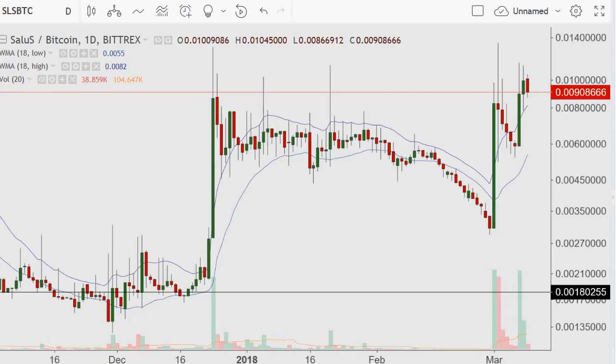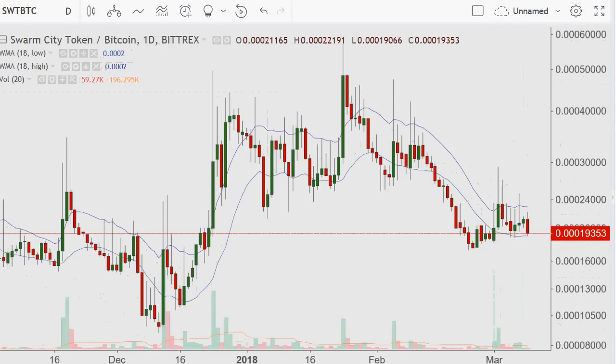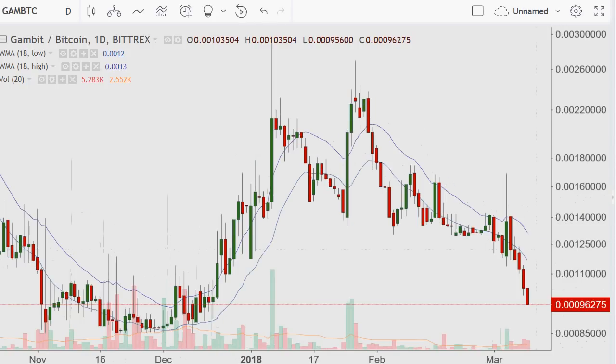But I do think it's an interesting situation because I could just take a look at a random coin like SWT, Swarm City Token, which after a move in here with the band flattening out, okay, we got a move down to the 18 average of lows. If it starts to continue weakness, especially if it can hold and stay below this lower area for a little while, or even have its move down to 17, then this thing looks like it might be ready for a leg lower. Let's talk about Gambit next.